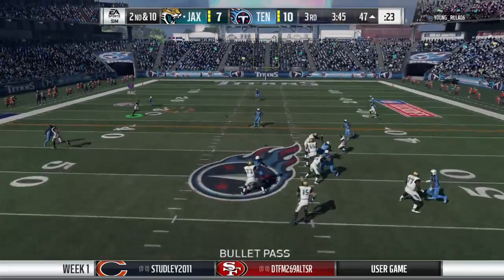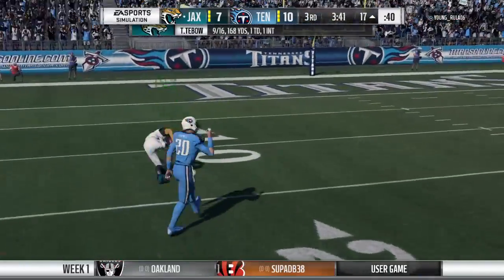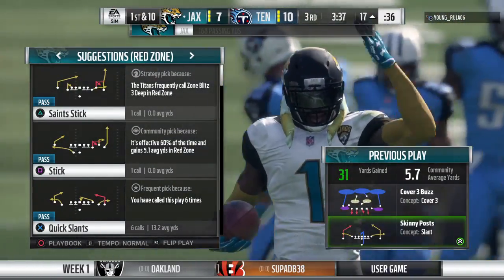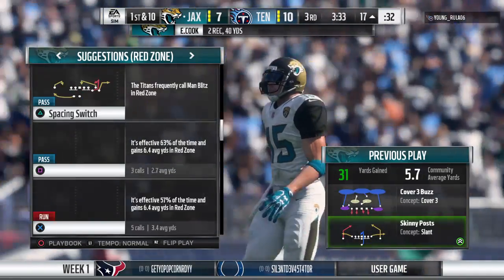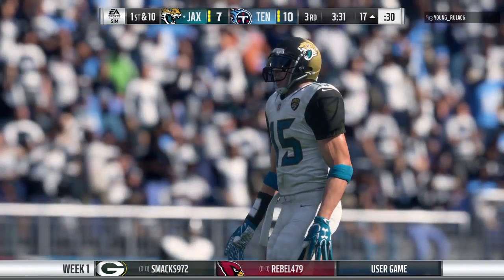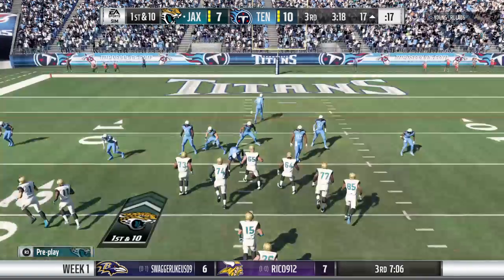They're going to look to throw. Looking left side, and it's complete. And he gets this one all the way down inside the 20-yard line. That goes for a gain of 31. So after that big play, let's see if they can catch their defense maybe on their heels.